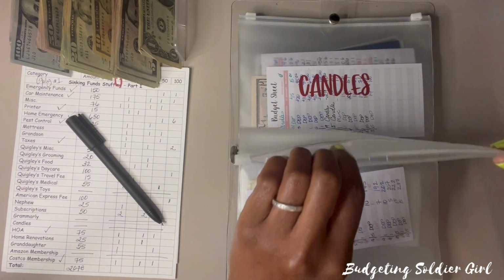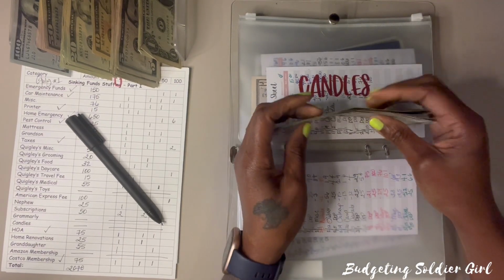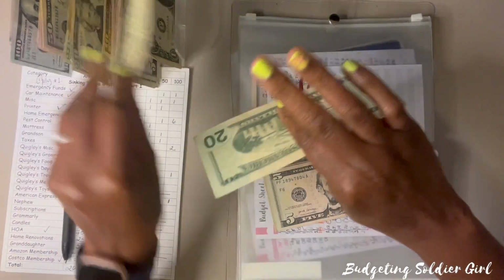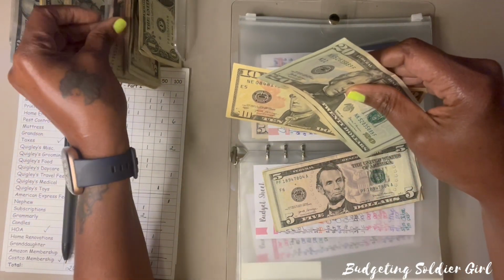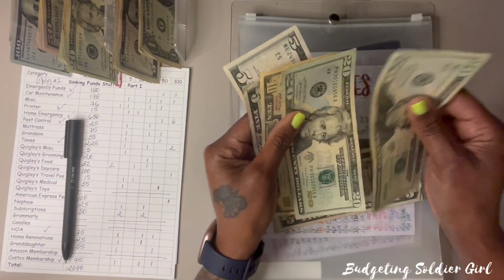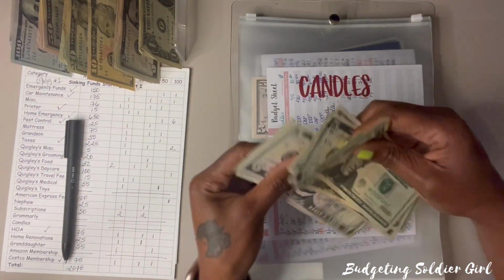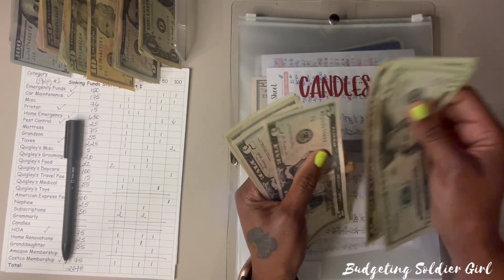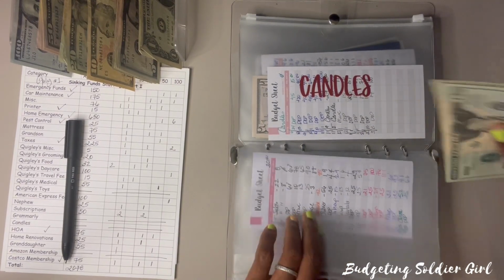Subscriptions. I have $18, and subscriptions will receive $50, two $20s and two $10s. Oh, I only have one $10, so I'm going to do two $5s. Hopefully I'm not messing something up here. So two $20s and two $5s. $20, $40, $45, $50. So now I have $68 in subscriptions.